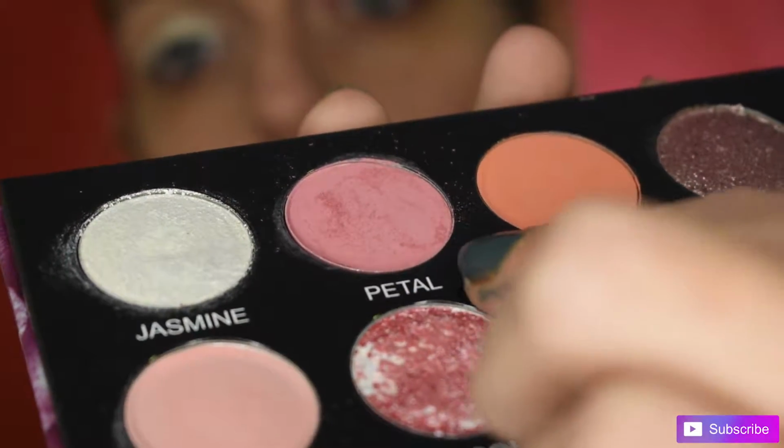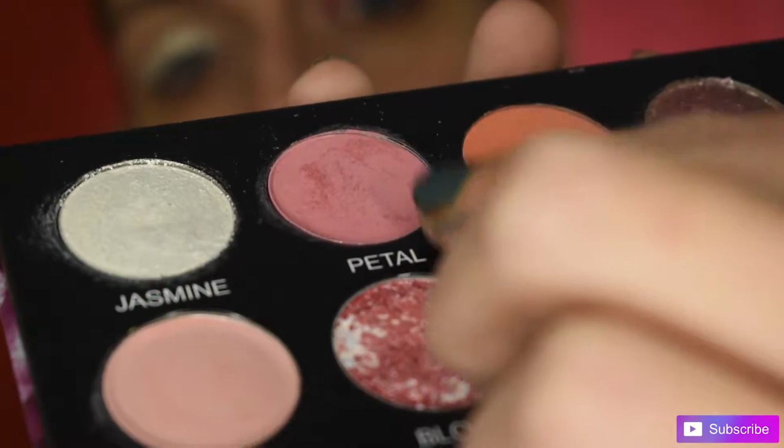And just to show you, I won't show you with every one, but there is a bit of kick up in the pan when I go in with a brush. But again, that doesn't really particularly bother me. Alright, so that is Petal. So they're the first two shades.